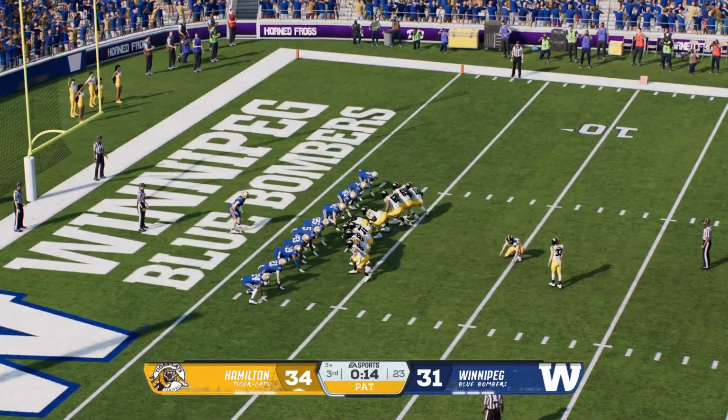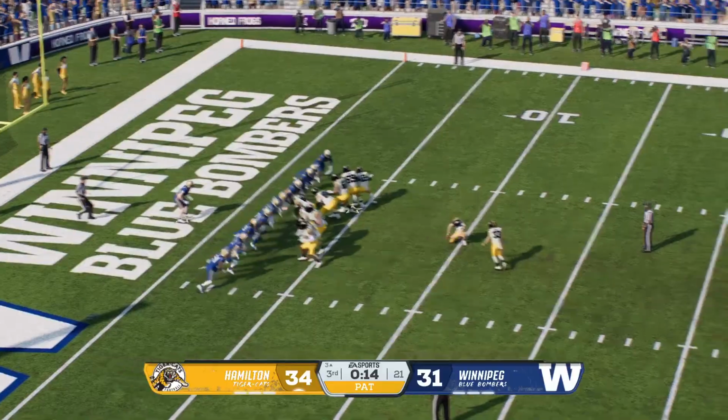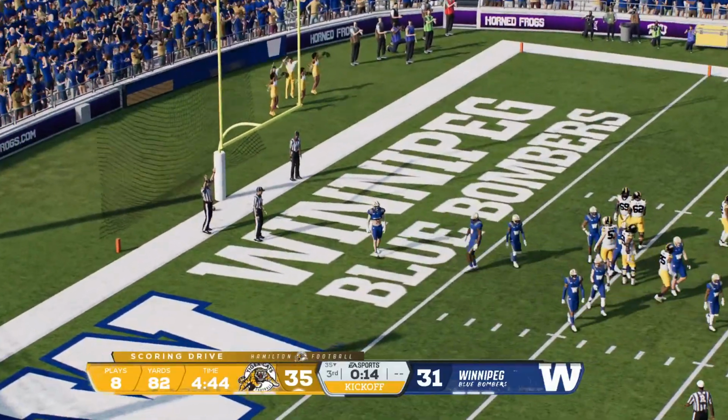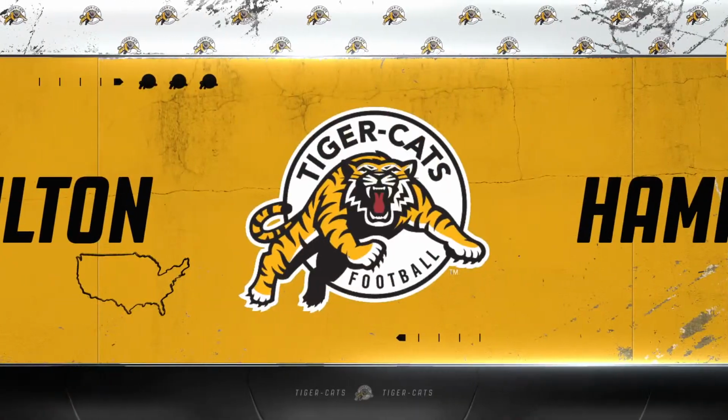Lining up to tack one more onto that lead. And the extra point is good. A 4-point game at 35-31.